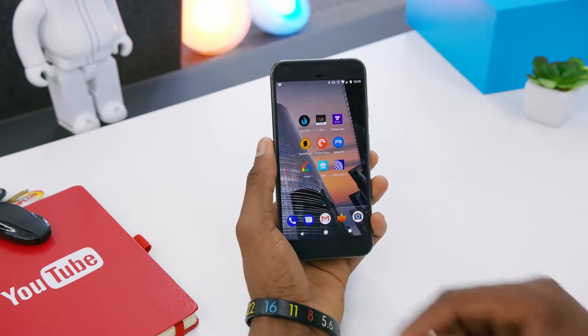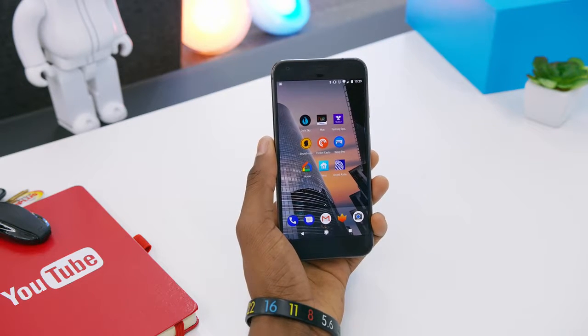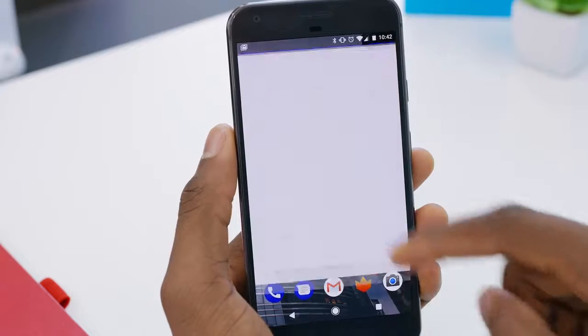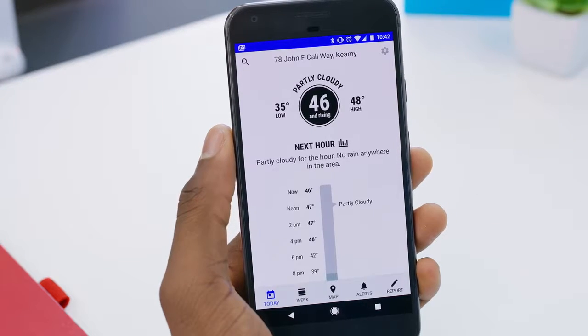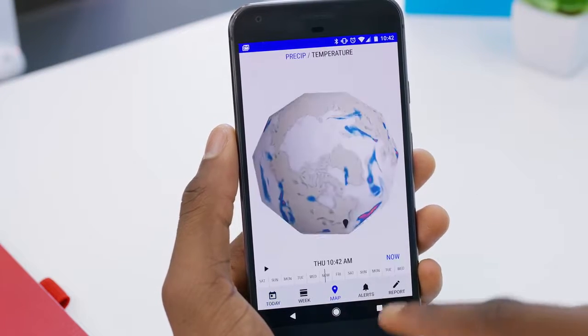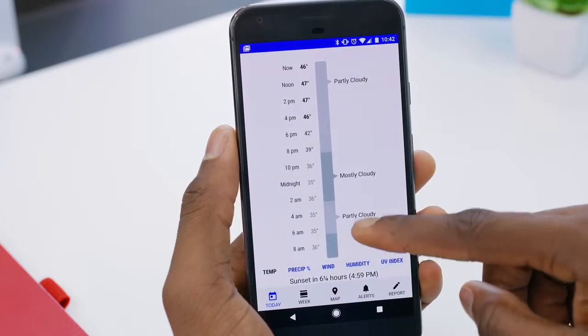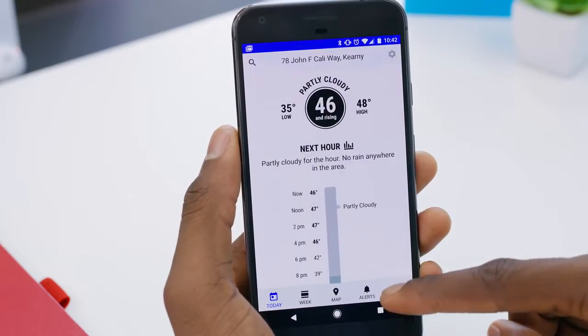So then moving over to the third screen, last but not least, it might actually be my most interesting home screen. It's just a little collection of apps that I use on a semi-daily basis. So Dark Sky is a weather app that actually started on iOS, but is now on Android. It's really good, actually shows you some minute-by-minute forecast stuff, a really good map. So Dark Sky is worth checking out.